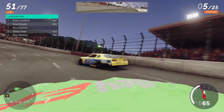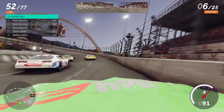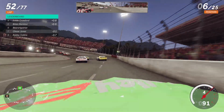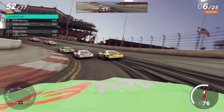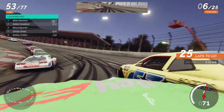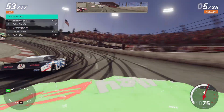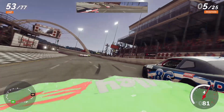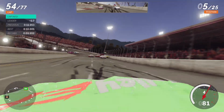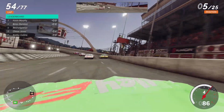That's going to get us into Chase Jones there. That's going to send us up the track. Brian Ramirez there in the 74, I believe. 71. One of those 70s. Be able to get by us. Going to dive down in there. Going to get in the Crawford just a little bit. Car kind of shot around on us there. Get back to work here as we are currently in 5th. Kevin Murphy, Brian Ramirez right there in front of us. We need to get to them.